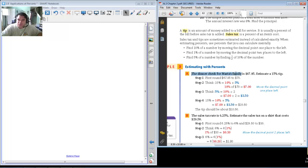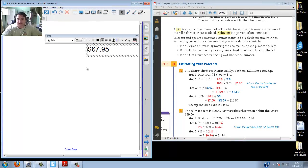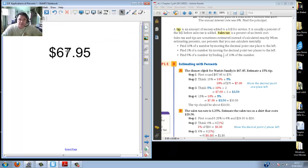The dinner check for Maria's family, $67.95. Estimate 15% tip. Oh, we did that. But the difference is we're going to estimate. So we're just going to take $67.95. All right. So let's make that a little larger. Now, what they mean by estimate is obviously I can't say, gee, I'm going to take 15% with this without a calculator. Good luck trying.